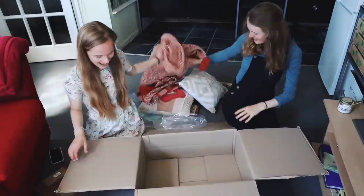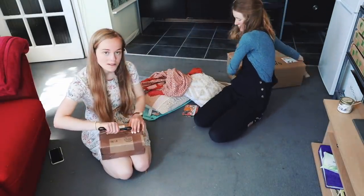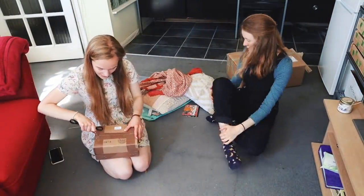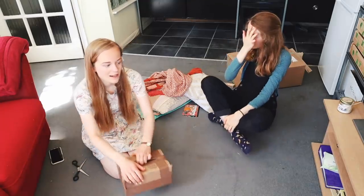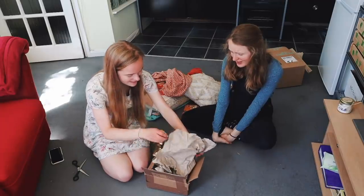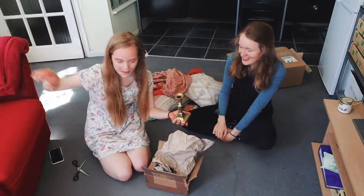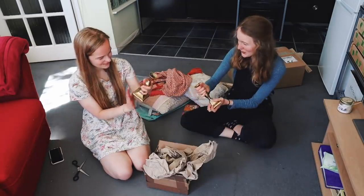Oh, yeah. And then, I love candlestick holders. And so I ordered these vintage ones from eBay. They're just vintage brass candlestick holders for the window sills, I thought. Oh my gosh, look. They're huge. I was looking for ones that would fill up the space. They feel so oldie as well, like proper.